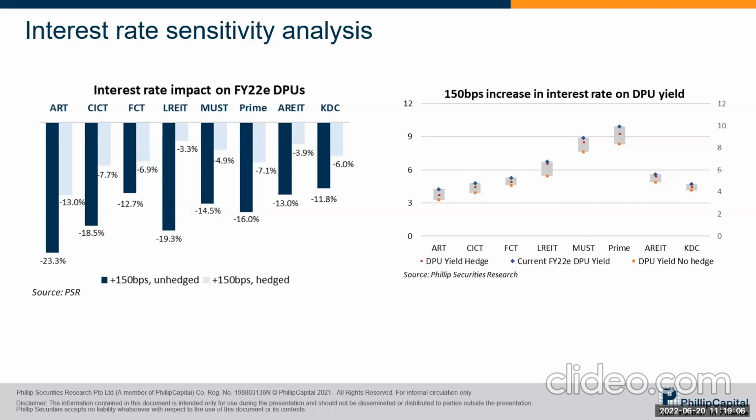And the graph on the right-hand side shows the 150 basis points increase in interest rate impact on DPU yield. Of course, I think on average, the DPU yield for the REITs under our coverage is about 6%. Next slide, please.